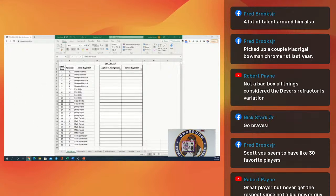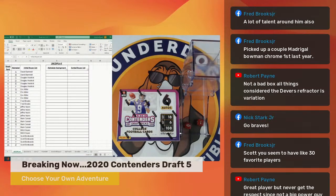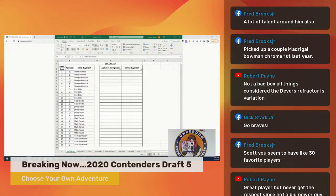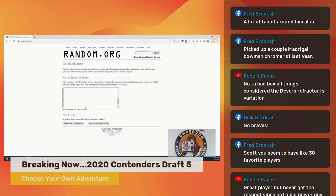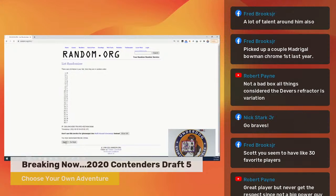All right, guys, let's do a dice roll. One and six for a seven. Let's take the letters and we will randomize those. And guys, this is first letter, first name. We got a dice roll of 7, 4, 5, 6, and 7. I've got S at the top and H at the bottom.